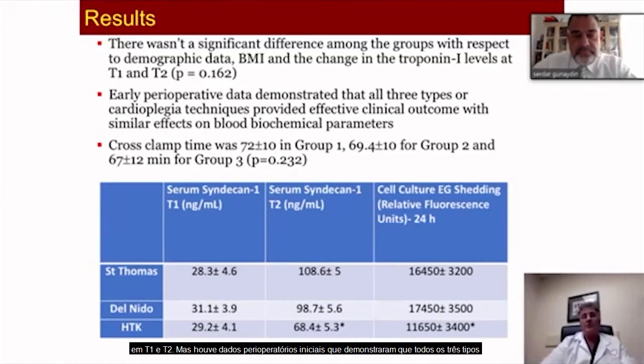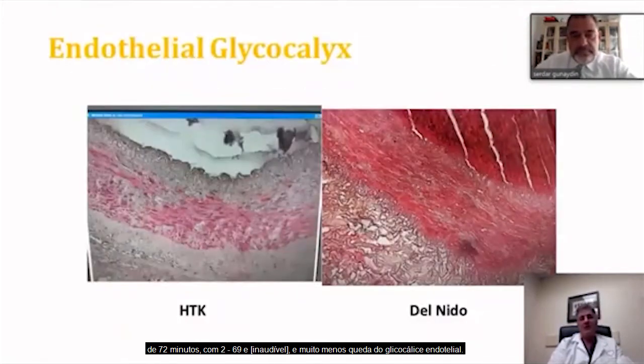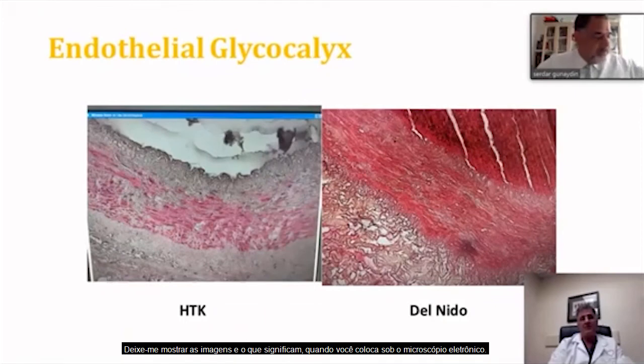But there was early perioperative data, which demonstrated all three types of the cardioplegic techniques provided effective clinical outcome with similar effects on blood biochemical parameters. So the cross-clamp time in group 1 was 72 minutes, group 2, 69, and 60, a lot less shedding of the endothelial glycocalyx. So we want to show you those images of what that means, put under the electron microscope.